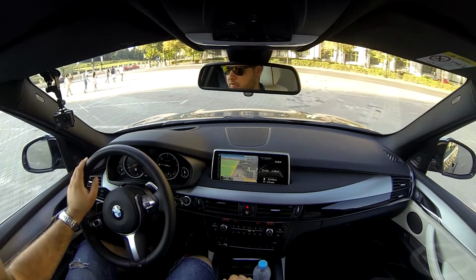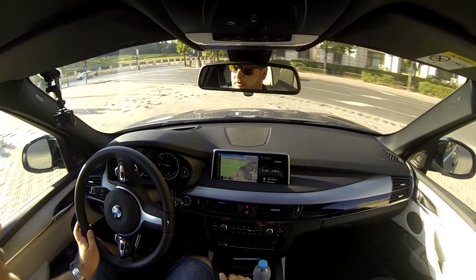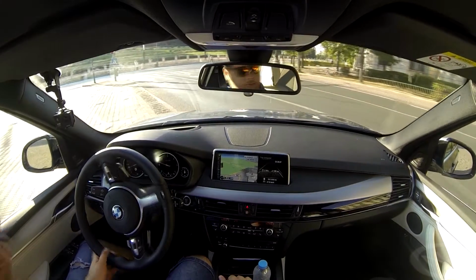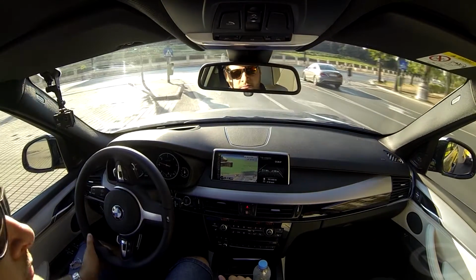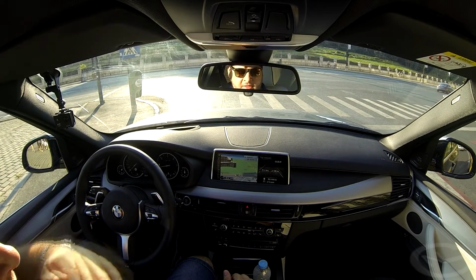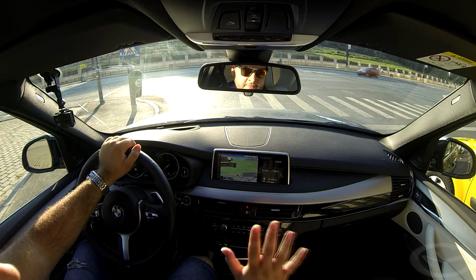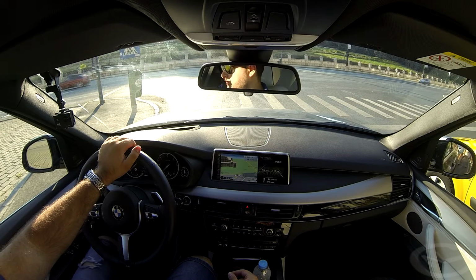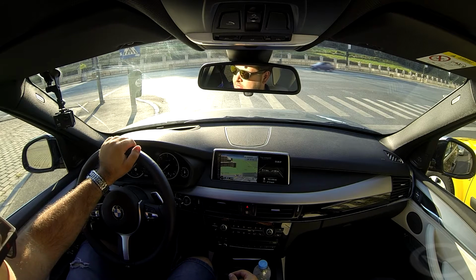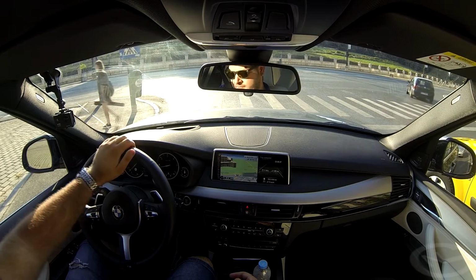Of course, with this new generation, you can also get 2-liter diesels, but to be honest, even though they will be good enough in every situation, I wouldn't recommend them. 218 horses might seem like enough, but the car is not actually that light on its feet. So the xDrive30d is actually the cheapest model I'd recommend getting.